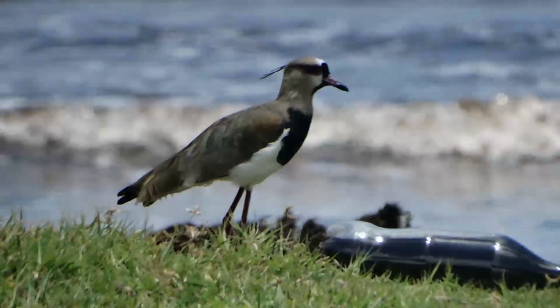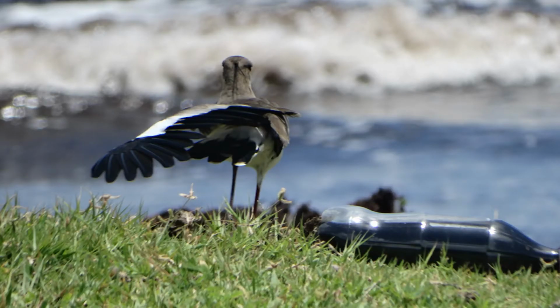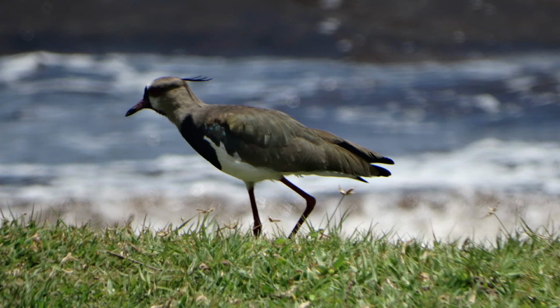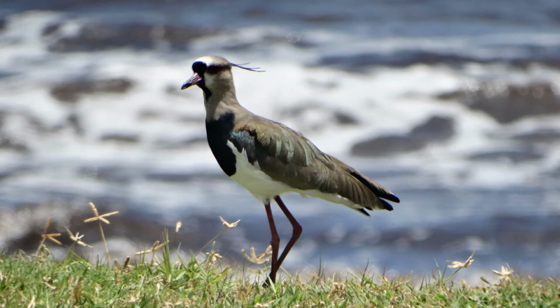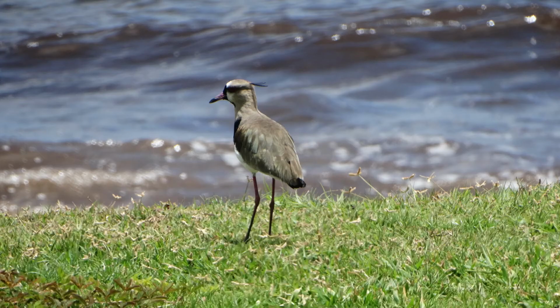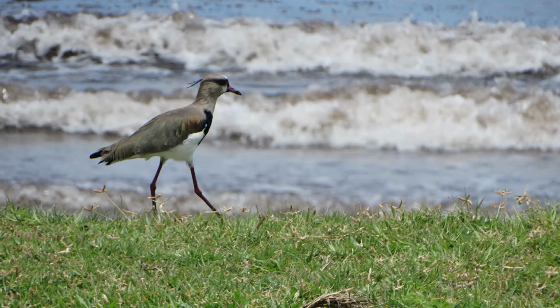Fast forward to the last day of the count, and there was a new visitor to Levera Beach. It was the first time documenting a southern lapwing at Levera Beach. It's pretty cool. I love the way you can see that sharp black chest with the white underbelly, as well as the black mask. They also have a very loud alarm call. If you've never seen one before, it's one of the most beautiful shorebirds you can see. There's a few that hang around the airport. You'll probably find a couple at the tourism port in the city, as well as the telescope hotspot. So it's pretty cool if you've seen this bird in the wild in Grenada.